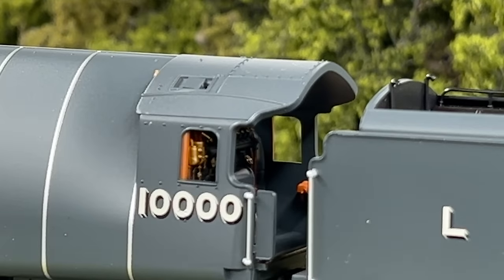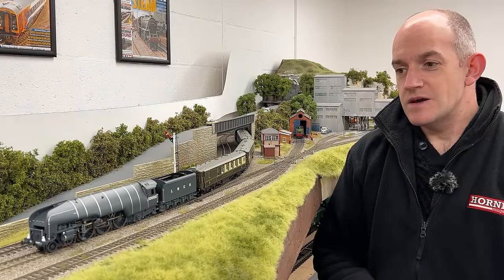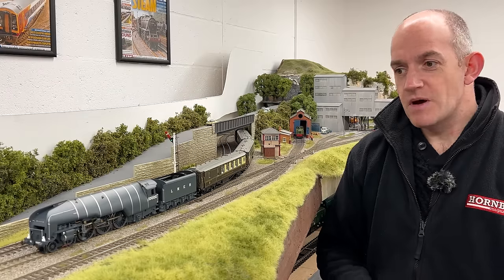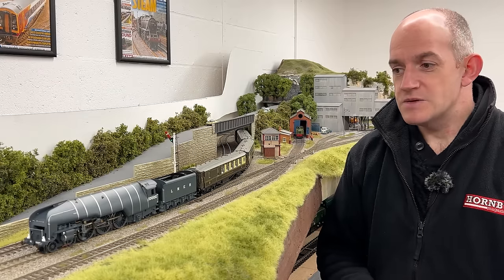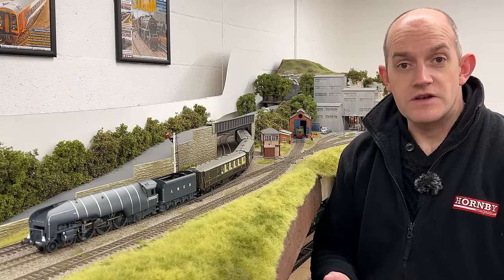We've got it here on the rake of 8 Pullman cars, which have been running around really nicely on the circuit here. And, well, I've been really impressed with what it can do. Slow speed control is great, high speed running is great as well, and there's plenty of space inside that tender if you want to add a speaker or sound decoder, or even just a standard decoder as well.